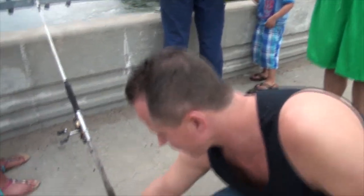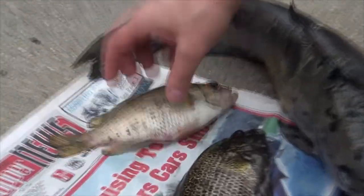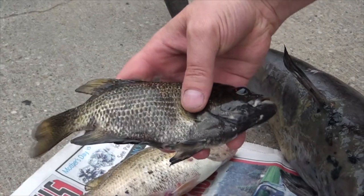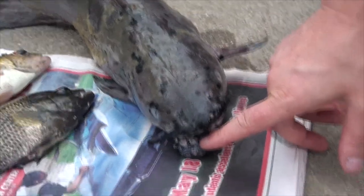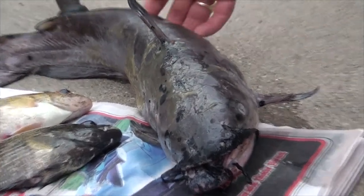If you look down here, right here, that's a good fish. This here is contaminated, full of oil. All through there, you can see how it's completely black. Then here we have a catfish. It's got a tumor right in over here. Oil spots everywhere. And it's got tumors back here.